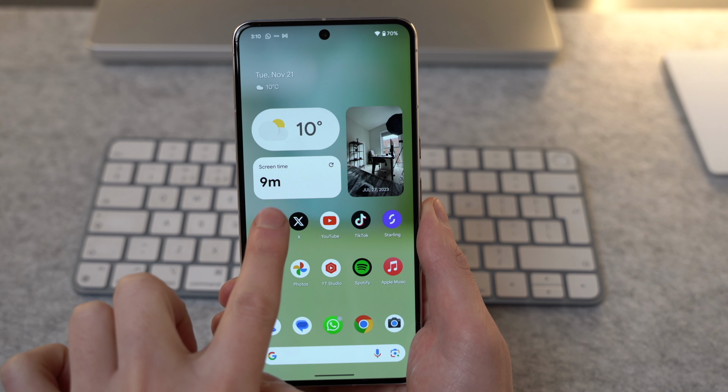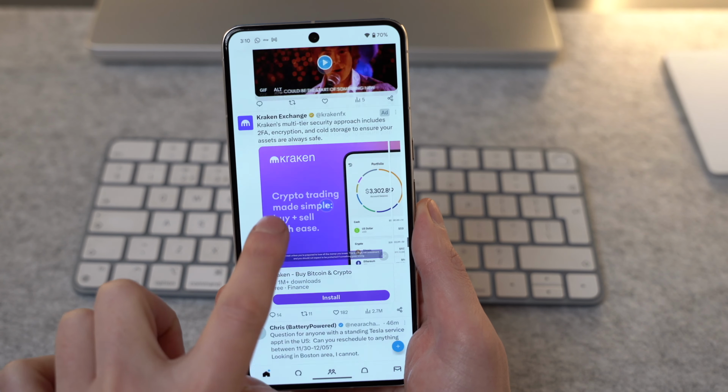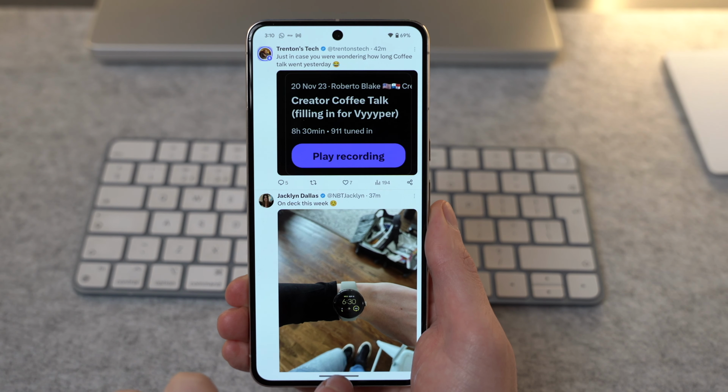When you end up scrolling through Instagram and Twitter and looking at YouTube Shorts, then it just is a perfect display. The contrast just seems good. Everything, it's hard to explain it, right? Because the display is just really nice. You have to get it in your hand and use it to really understand how good of a display this is on the Pixel 8 Pro.